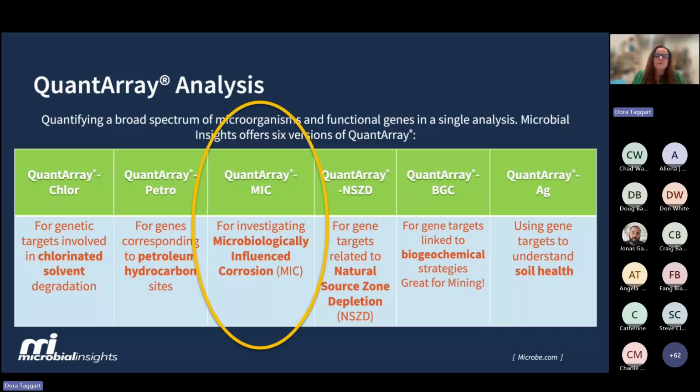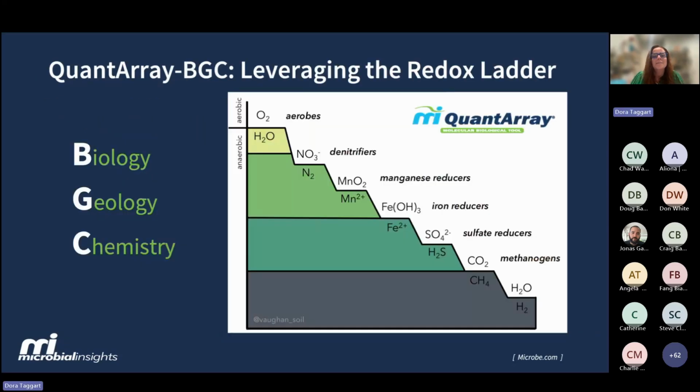Today I'm going to focus and show you a case study where we used it for corrosion in a mining system. And I'm also going to focus on an array that we call the BGC, or biogeochemical array, and this is a great tool for mining, but there are others available depending on the questions that we want to answer. So let's start talking about what I mean when I say biogeochemical.